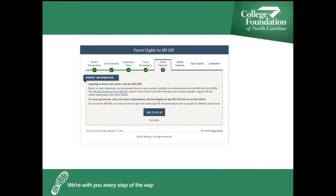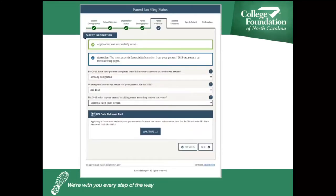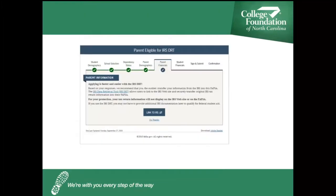Hey, Skip, real quick, for the current FAFSA, what tax year are families submitting? Is it the 2020? Great question. Yes, we're going to be using our 2020 tax information to complete the 2022-23 FAFSA. Thank you, Melissa. I appreciate that.